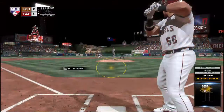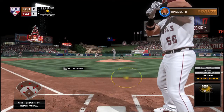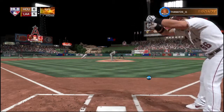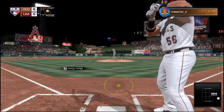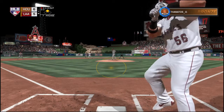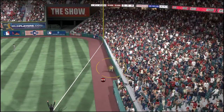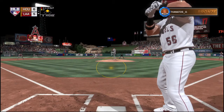So a pivotal moment here, and digging in now, Cole Calhoun. And he does so representing the possible go-ahead run. Getting a few steps off second there. Now the pitch. And he'll try to take control of the inside part of the plate here as that misses. Turned on that one and crushed it. Just pulled it a little foul.